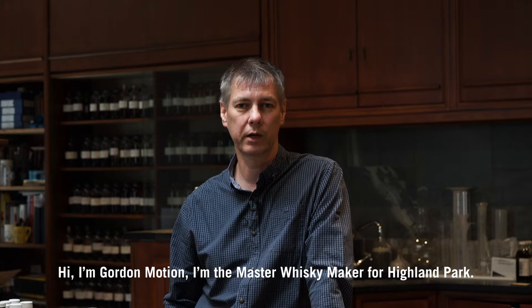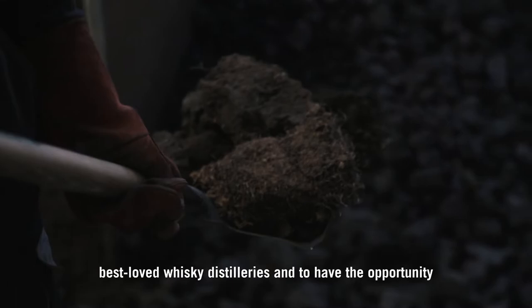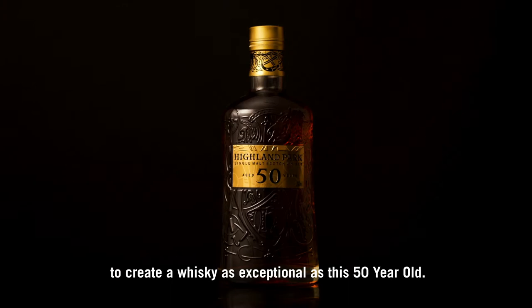Hi, I'm Gordon Motion. I'm the master whisky maker for Highland Park. It's a great privilege to work for one of the world's best loved whisky distilleries and to have the opportunity to create a whisky as exceptional as this 50-year-old. Let's start with the casks.